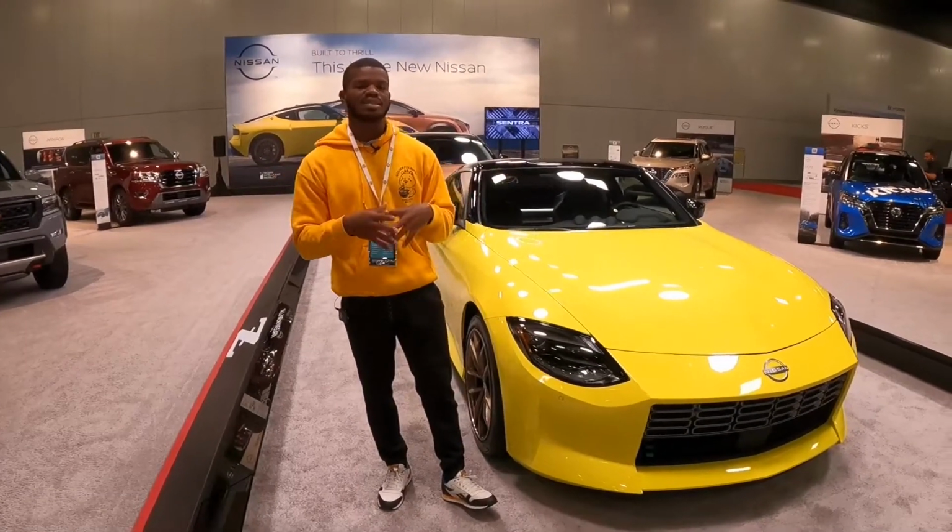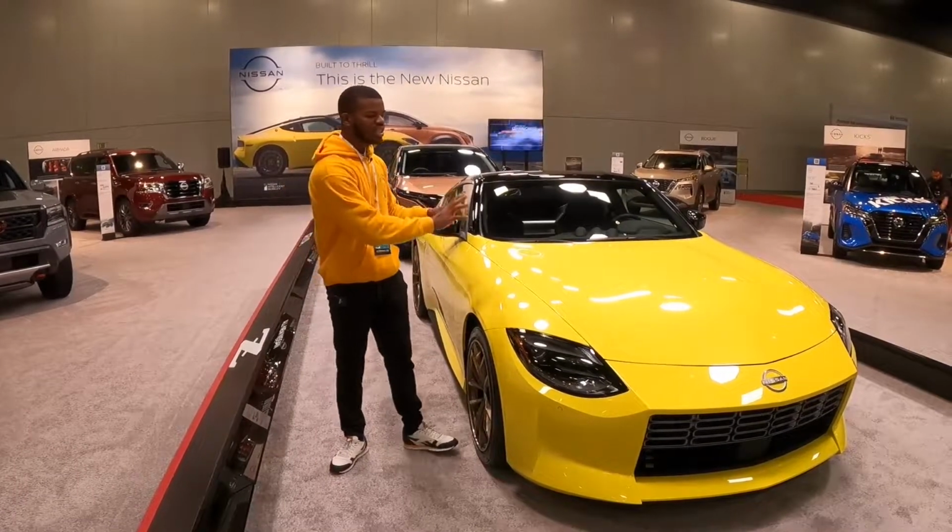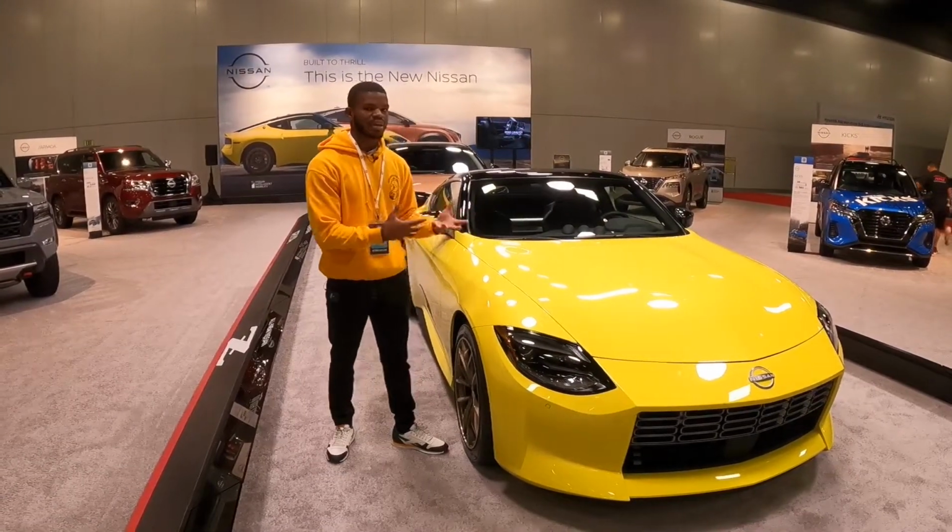Right now I'm standing in the Nissan exhibit here, and I'm standing by the all-new redesigned 2023 Nissan Z. I actually love this highlighter yellow here. It looks really good with the black and bronze accents here.